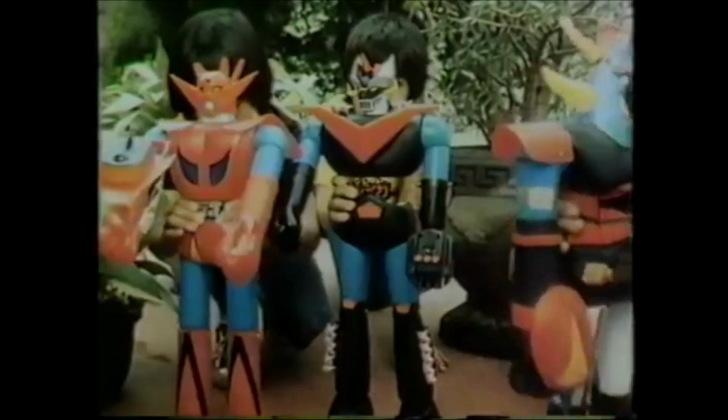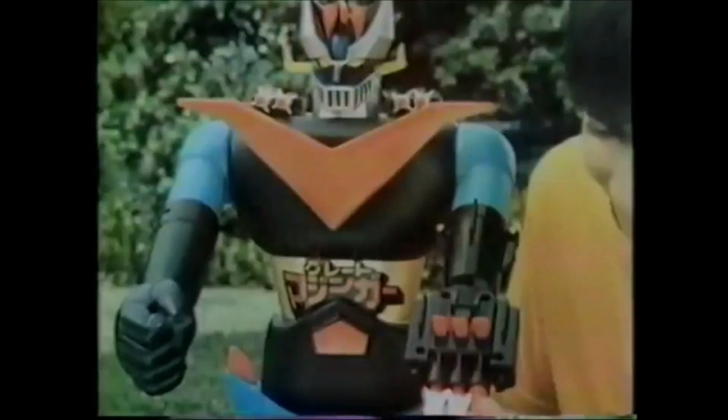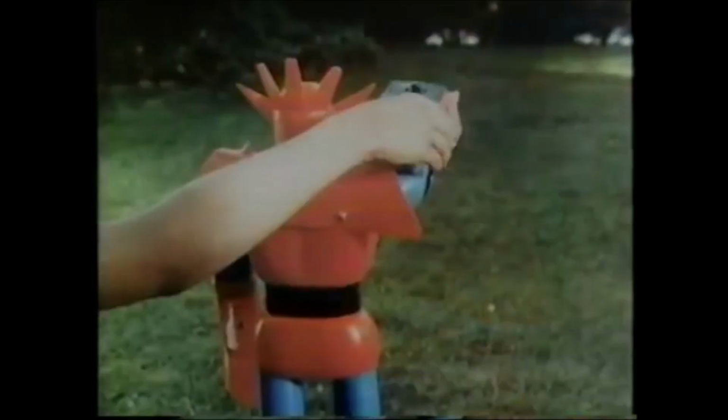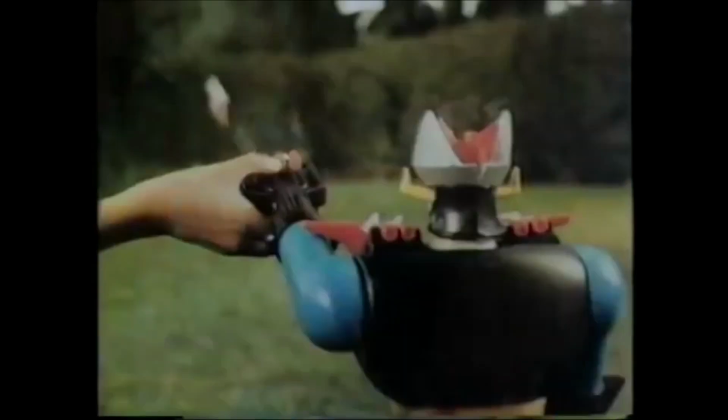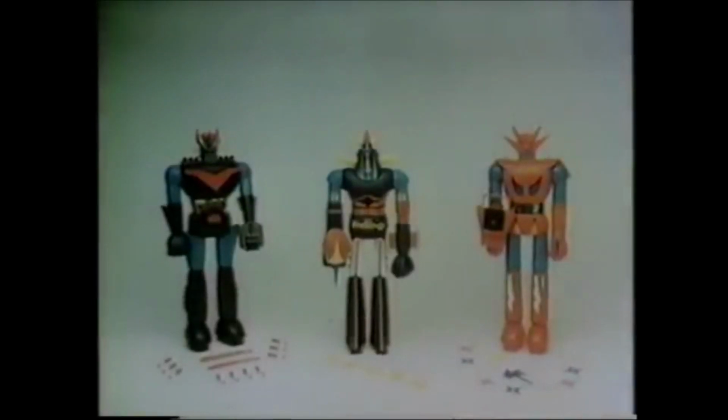Imagine you enter the world of the Shogun Warriors. They're on the move. There's Raideen with Delta Wing missiles, Dragoon with a star shooter, and Mazinga with a rocket launcher. The Shoguns. Imagine you command them to defend freedom, protect justice, and challenge evil. The Shoguns. They're ready to strike when you are. Shogun Warriors, Mazinga, Dragoon, Raideen, equipped with their own gear, each sold separately from Mattel.